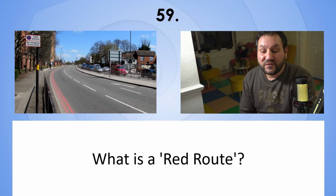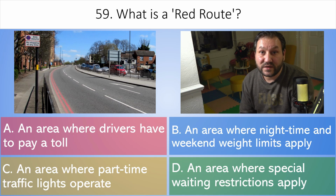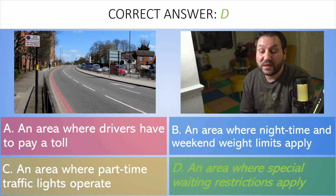59. What is a red route? A. An area where drivers have to pay a toll. B. An area where nighttime and weekend wait limits apply. C. An area where part-time traffic lights operate. Or D. An area where special waiting restrictions apply. And the correct answer is D. An area where special waiting restrictions apply.